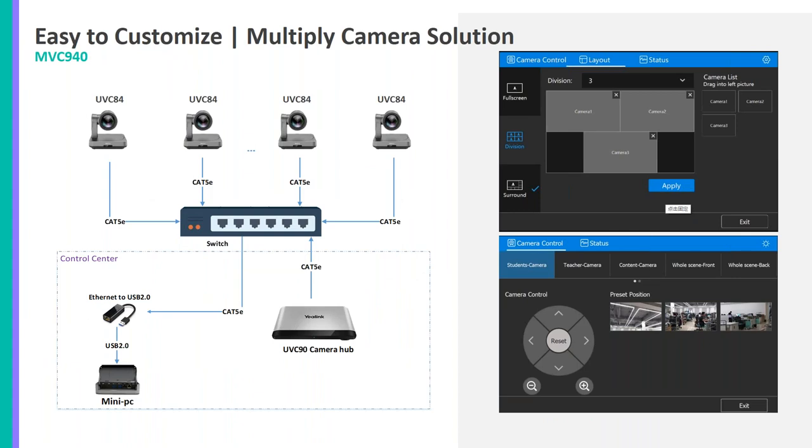And expect flexible mic audio devices. We can also support adding more cameras in our Microsoft Teams Rooms on Windows solution. So this is the connection picture of multiple cameras. The MVC 940 multiple camera solution is very easy to set up with a single switch. You just need to connect each camera to the switch.